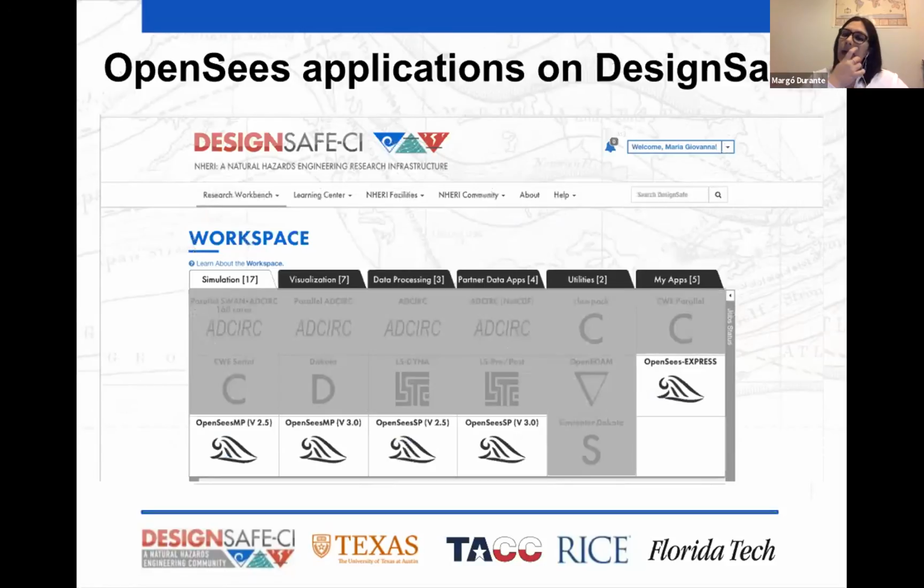In particular, we can see that we have something that we call OpenSees EXPRESS, which is basically the basic sequential interpreter for OpenSees that I'm sure all of you have already used in your research.